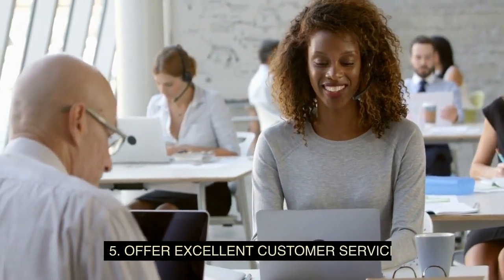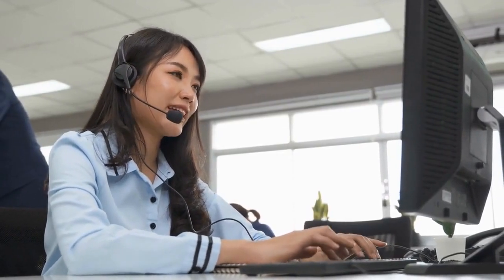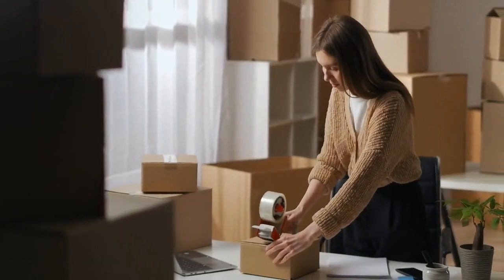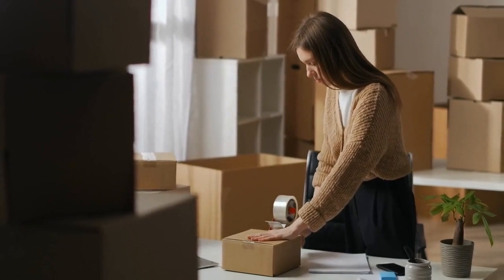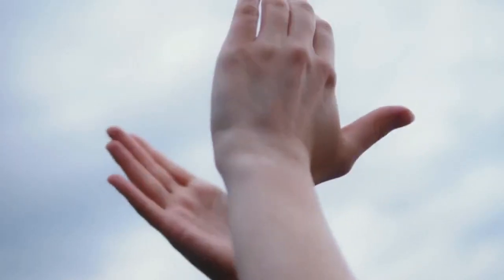5. Offer excellent customer service. First and foremost, make sure you're responding promptly to customer inquiries and concerns. Amazon provides a messaging system that allows customers to contact sellers directly, so be sure to check your messages frequently and respond in a timely manner. Next, be proactive in preventing problems before they occur. Make sure your product descriptions are clear and accurate, and that your products are packaged and shipped securely to avoid damage or delays. Finally, don't forget to show your appreciation to your customers.